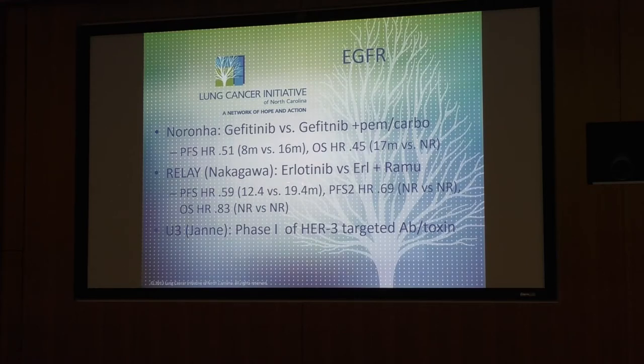But here what we had at ASCO this year was erlotinib versus erlotinib plus ramucirumab. We have a 40% improvement in PFS. We have a 20% improvement in survival. And PFS2 here I find very interesting. So PFS2 is a measure invented by the EMA, the European regulatory agency, that tries to get at the sequence effect with drugs. PFS2 is the time from when a patient starts the first drug to the time they progress or die on whatever comes after it.